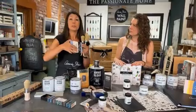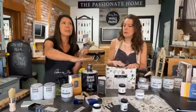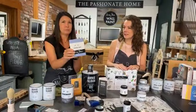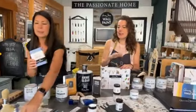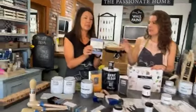If you had a few brush marks that you didn't love, you could use her sanding pads and remove that to a very smooth, butter-like finish before you wax or after you wax. We have all the supplies you need for your projects this spring. And these are amazing. Right?